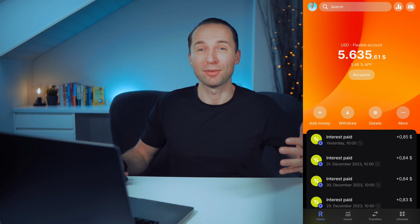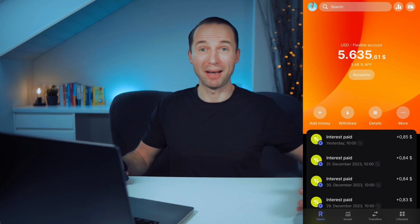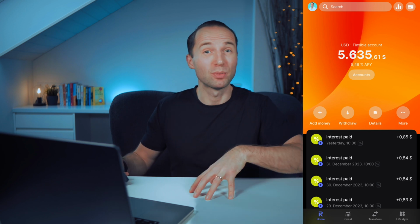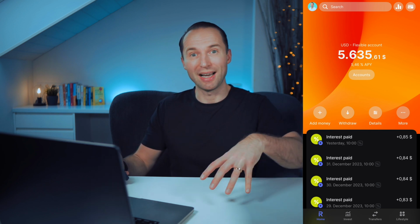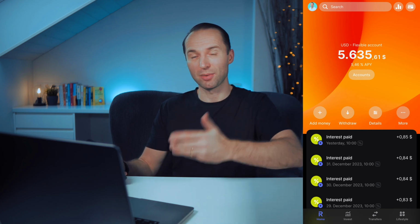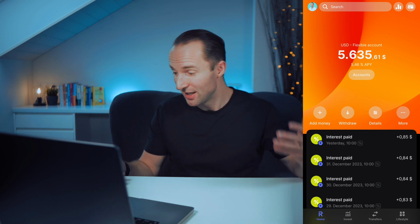And the great thing with any of those apps, there is no lockup, because a lot of the bank accounts that you usually have, your traditional bank accounts, they ask you to keep your money for at least a week, a month, a year even, to get a high interest rate. Here, I could withdraw at a moment's notice. If I need the money right now, I just withdraw it, I have it in my account and I can use it. So that's really cool.